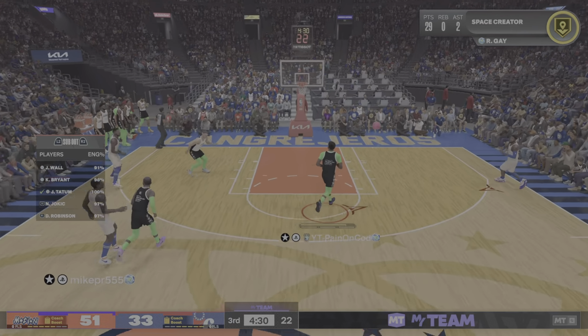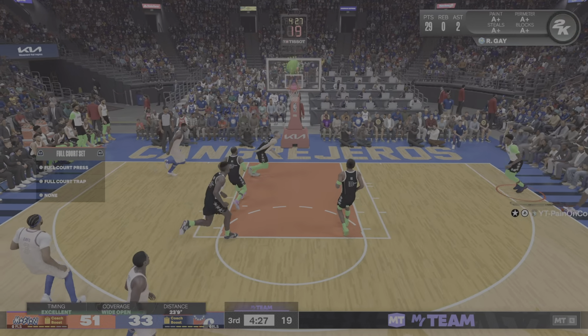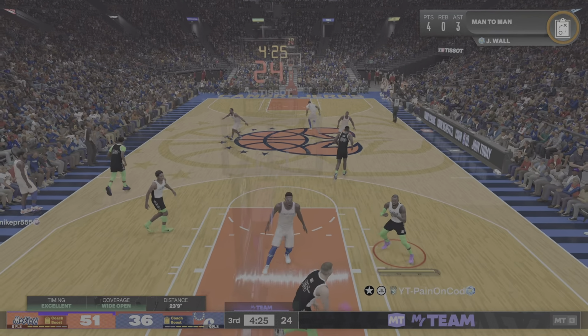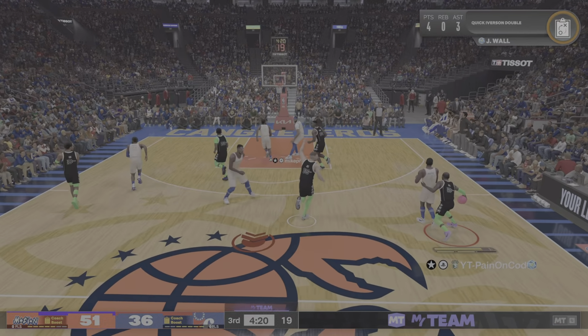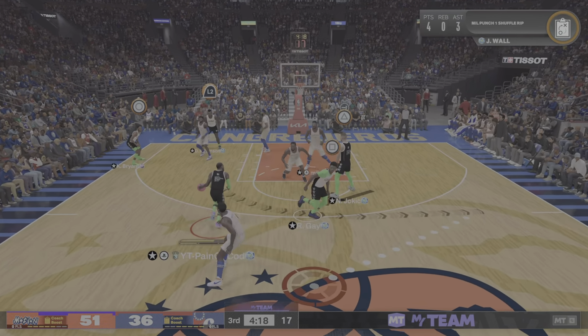Oh, great pass from Robinson, scanning the floor there and spotting the open teammate. Terrific effort from him, really, all night. Yet despite his supreme marksmanship, we're still operating at a deficit.